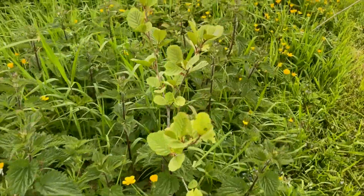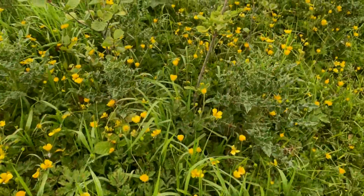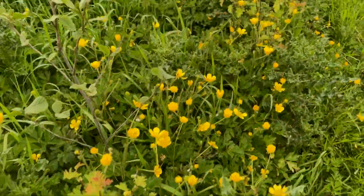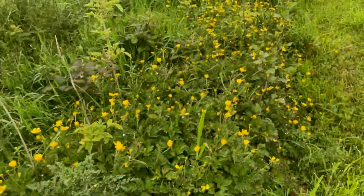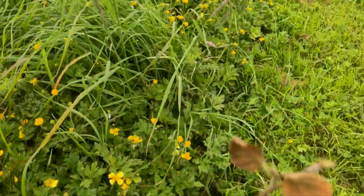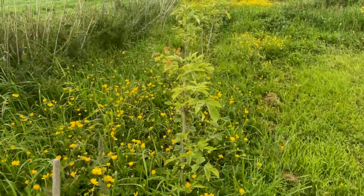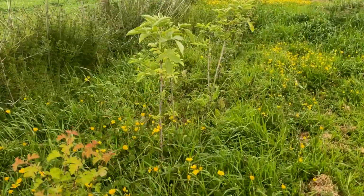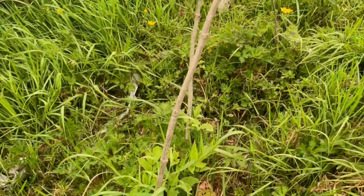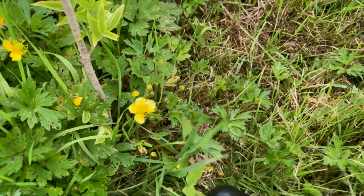You can see even though the hedge is getting swallowed up a little bit by all this weedy growth and nettles, buttercup, it's doing okay, I think. Probably needs some bit of work to bring back some of those nettles and grasses, and maybe try mulch it again. Here it's actually, for some reason, okay in this little clearing. You can see remnants of the wood chip down here that we put down.